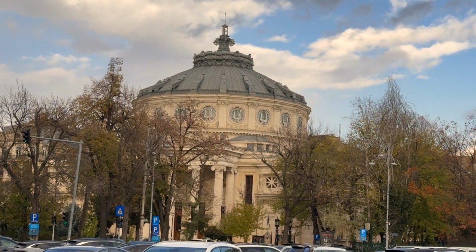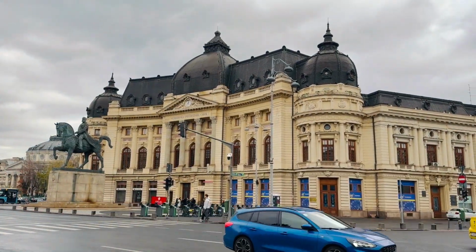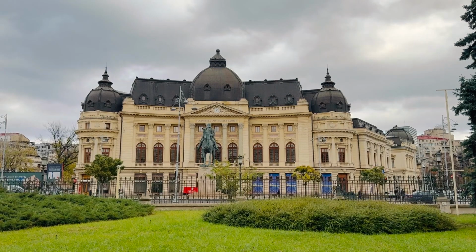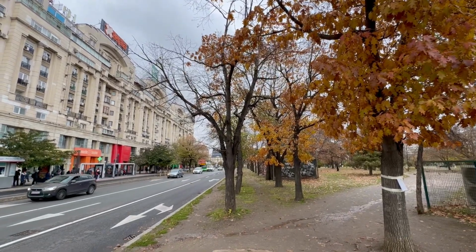As we were quite short of time, we didn't go in the Romanian Athenaeum, but I did manage to get some really nice shots of the King Carol I statue and the adjacent building. In this area as well, you will see a needle-like sculpture, which is the Memorial of Rebirth.